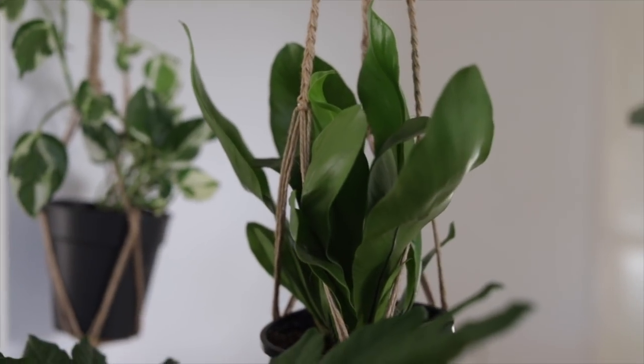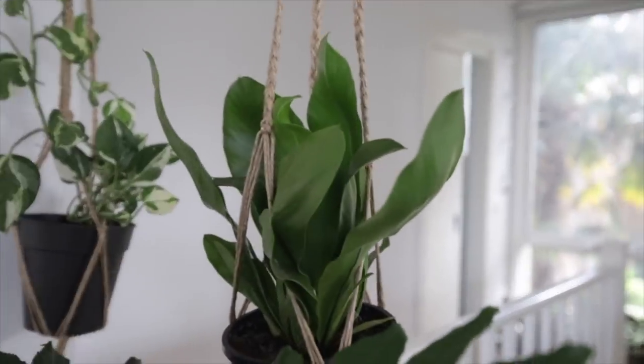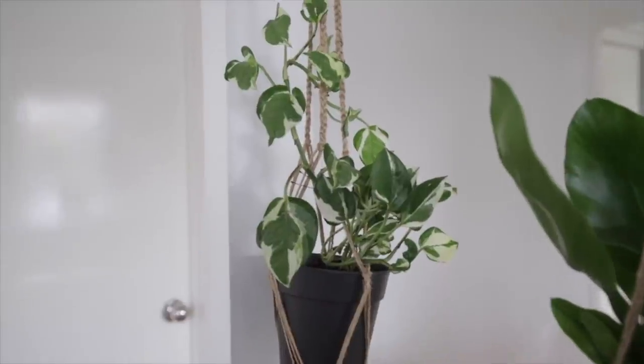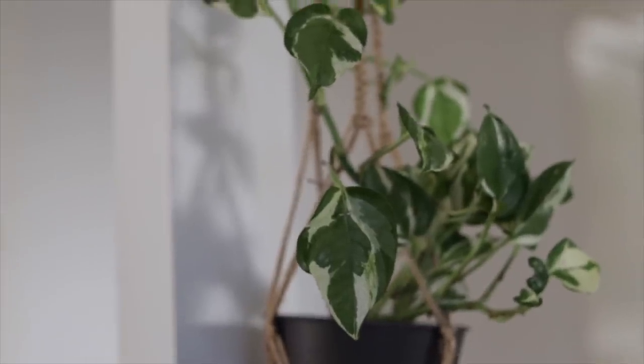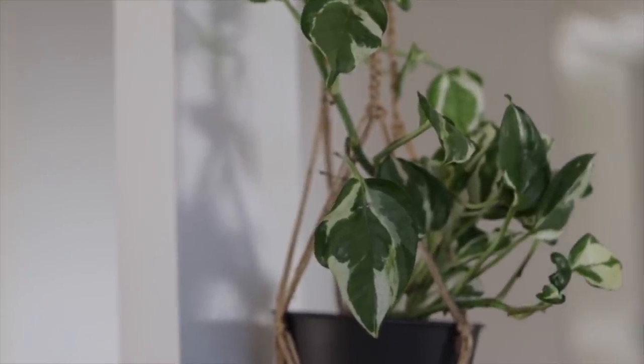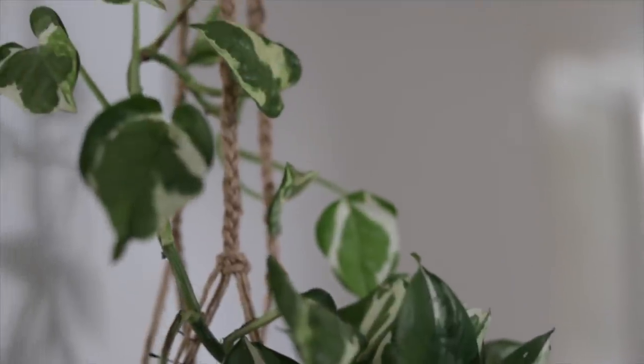Then we have a little Norfolk gem, which kind of looks like a type of fern, but it is not. And then feel free to educate me in the comments if I'm wrong. I believe this type of pothos is called a Pothos Enjoy, but I really like the variegation on its leaves.